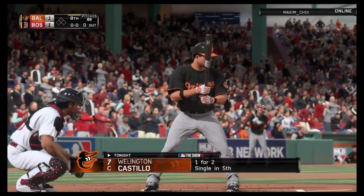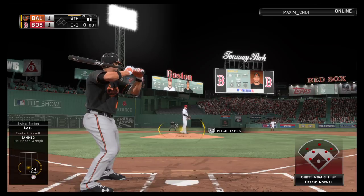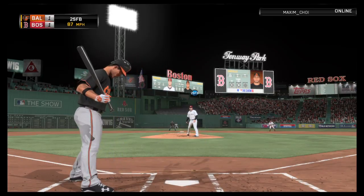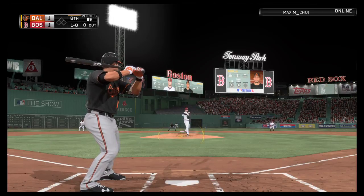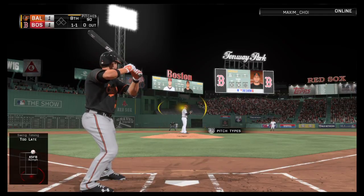Wellington Castillo comes to the plate, and he'll start us off in the 8th. First pitch on its way. On to the 8th now as the first pitch is a fastball that's looked at for ball 1. Fastball got him to swing through it. It's 1-1.